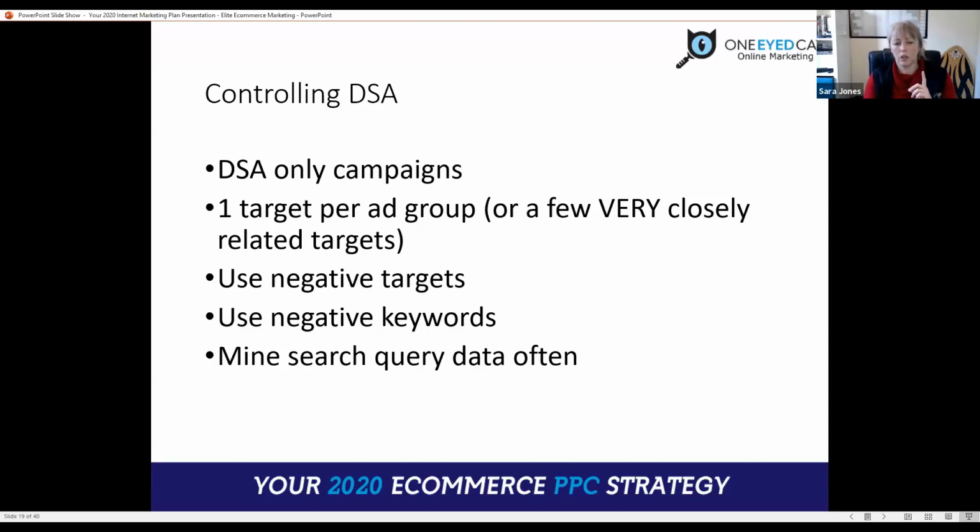I try to have one target. So a target is a dynamic ad target. Think of it as, instead of a keyword, you have an ad target where you say, I want you to show ads for this category of pages. You can show an ad for this specific page. There's lots of different ways that you can do it. I tend to do it by category, just for e-commerce.